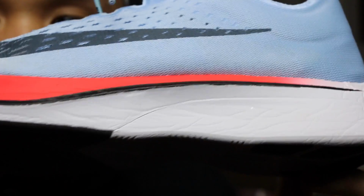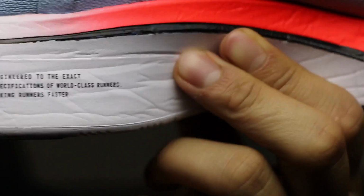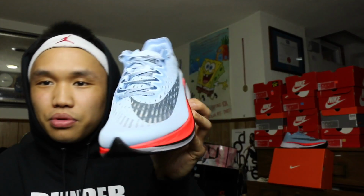Look, this might not bode well for some people, but it comes pre-creased and everything. Don't worry about it too much if you're in store and you buy them and it comes creased. That's how it's meant to look. But yes, bananas, absolutely bananas and crazy. Oh my goodness, this is the shade of blue too, it's great.